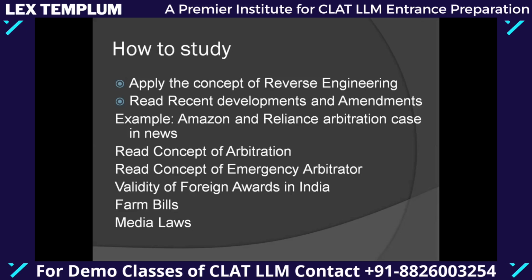Now studying smart would include, one thing is that with the changed pattern of CLAT, you cannot read anything and everything, because the syllabus is so vast, the literature is so much that you cannot just read anything under the sun, right? So you are supposed to be smart, be clever in a manner that you know what is going on around you, and you know what would interest an examiner, and what he would ask when, for example, he would be setting an exam paper.